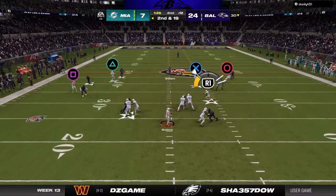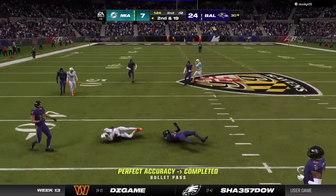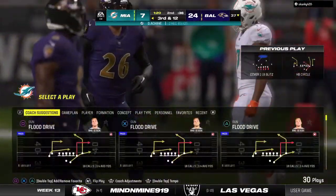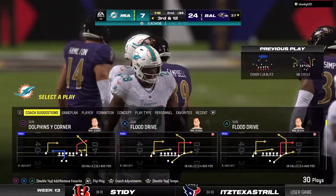To throw on second down. McAllister. This one thrown underneath to Achane. And able to break one tackle, but then quickly brought down. But a nice little gain.